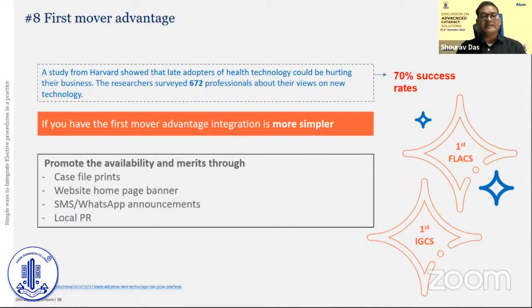You can do several things to promote your technology. You can have your case file printed with this technology, a website homepage banner, and WhatsApp announcements, and you also get a lot of free PR in your town, and so on and so forth. So if you have that advantage, you might not have it for long. It's time to act right now.